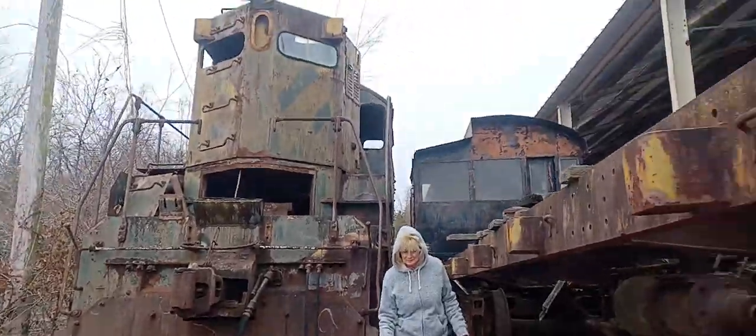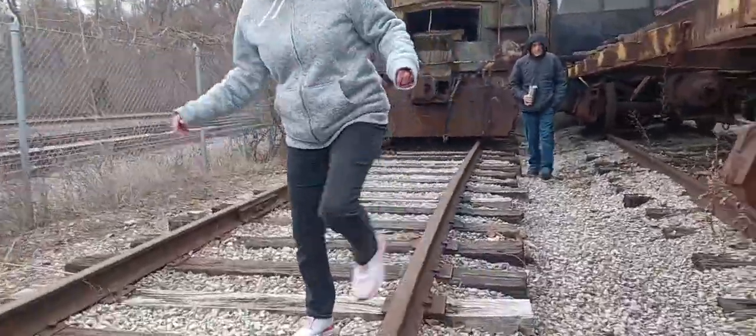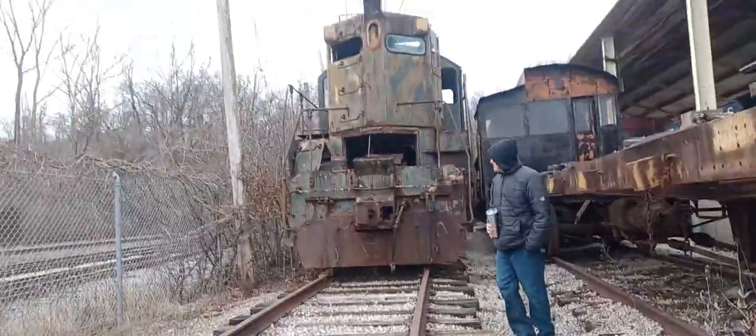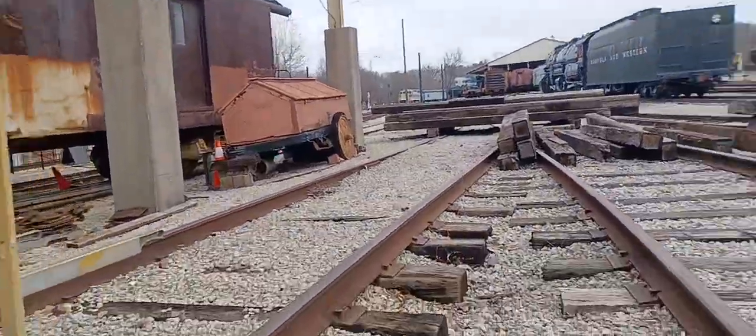Wow! Grandma, look at the GP9. Look behind you. Did it scare you? Did it scare you? Greg, look behind you. Did it scare you? I don't know if it scared him.